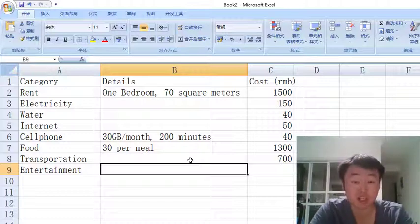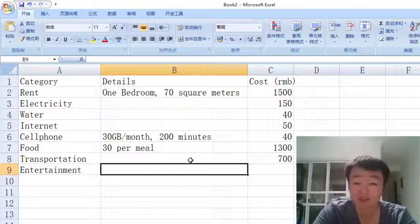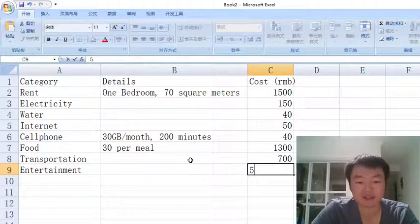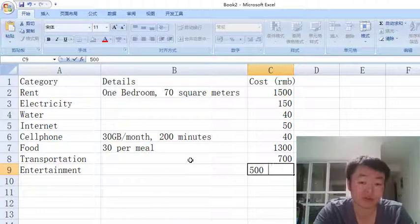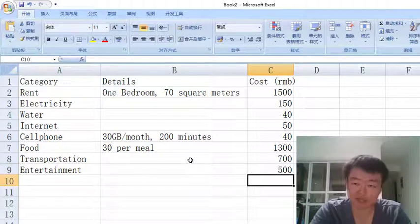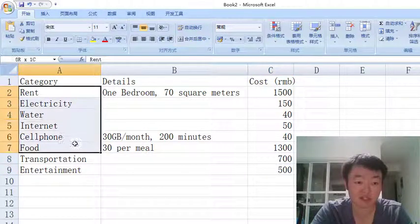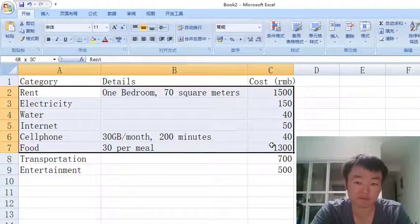If I get a massage, it's going to be 120 to 200 RMB. So if I factor in 1 or 2 movies a month, 1 or 2 massages a month, and KTV once a month, that's probably going to be about 500. So that's just a rough estimate. Again, these costs are just me, okay? You don't have to spend this money. This is not a necessity. The stuff up here, that's necessity, okay?